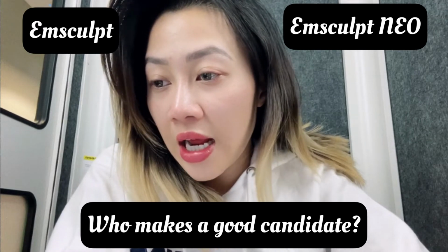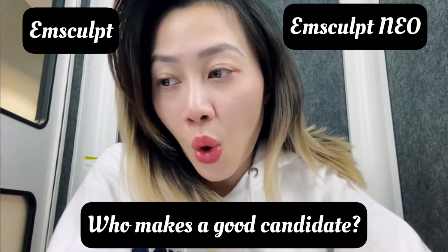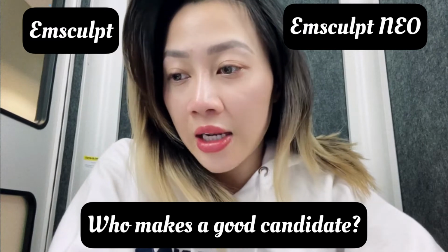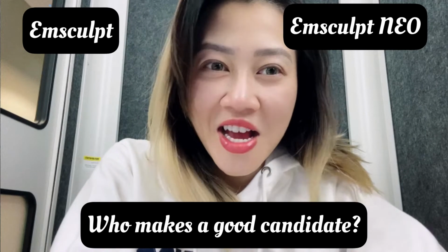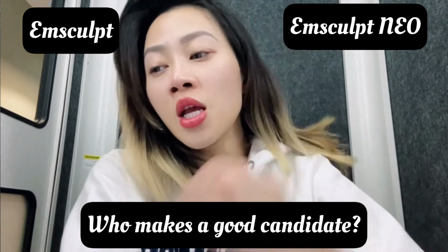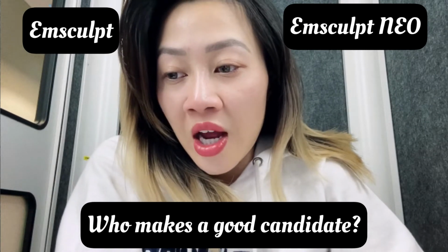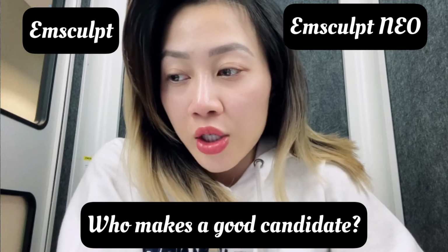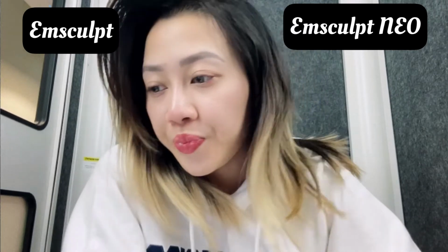So the ideal candidate is really anyone who is looking to get stronger muscle and a stronger core, who wants to be tighter and burn fat, says San Diego dermatologic surgeon Dr. Eugene Nowak. Emsculpt NEO, on the other hand, can treat patients with a BMI up to 35, higher than most other non-surgical body contouring treatment options. Both treatments are suitable for all skin types.